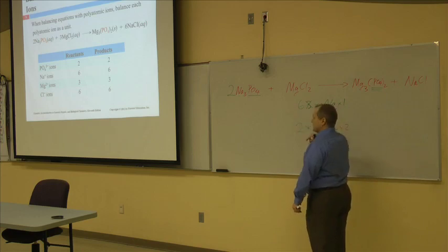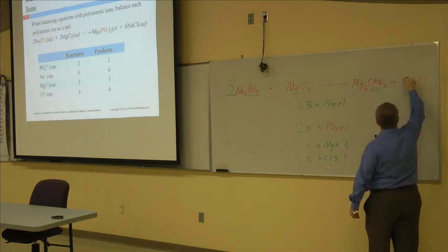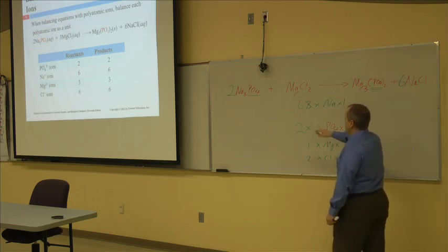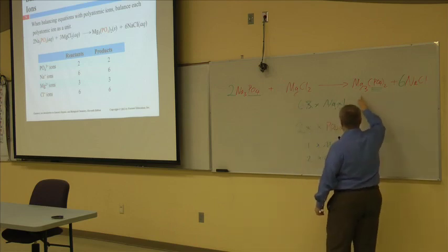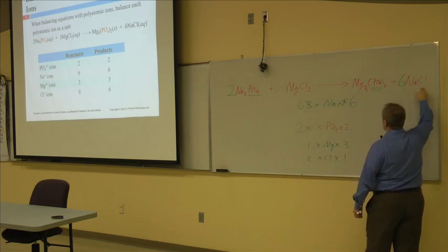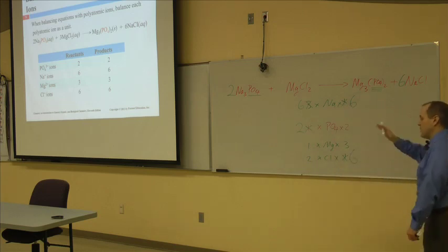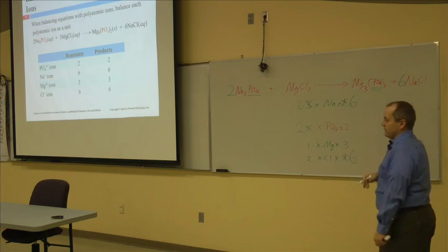On the left-hand side, we have 6. Here we have 1. What do I got to do? Put a 6 right there. So now I have made a change. Go over everything again. 6 sodium, 2 phosphates, 1 magnesium, 2 chlorines, 3 magnesium, 2 phosphates, 6 sodium. 6 sodium, and now 6 chlorides. See why I go over everything? So I don't miss anything. Okay, now my chlorines are out of whack. It's like pulling your hair out. Frustrating.